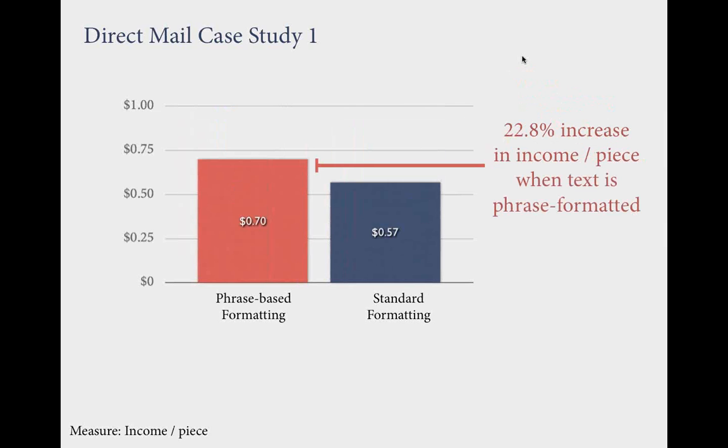And since for this industry, the cost effectiveness of such mailings is important, one of the factors that they measure is the income per piece mailed. And that's a way of combining the two measures I mentioned before. And when you look at this, there's a 23% increase in the efficiency or the income per piece when the text is phrase formatted compared to standard formatting.